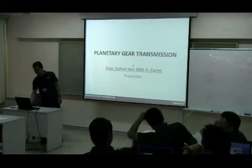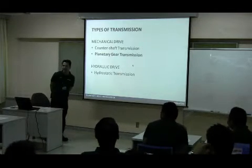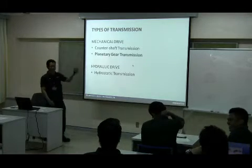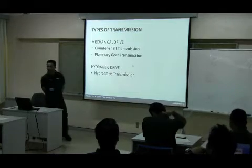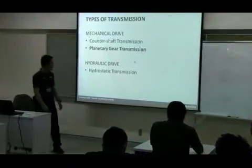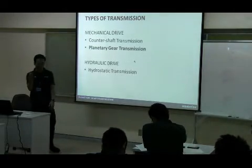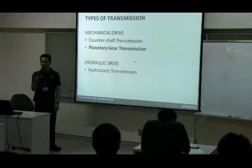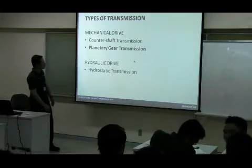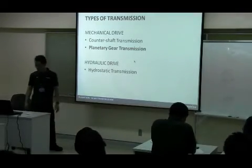Okay, Planetary Gear Transmission. Komatsu uses only two major types of transmission, the mechanical drive and the hydraulic drive. Basically, the mechanical drive is a transmission driven by mechanical linkages, gears like that. However, the hydraulic drive is driven by hydraulic oil, the pressure from the pump, which is also driven by, of course, the engine. But I am here to talk only about the basics or the operating principles of the planetary gear transmission.